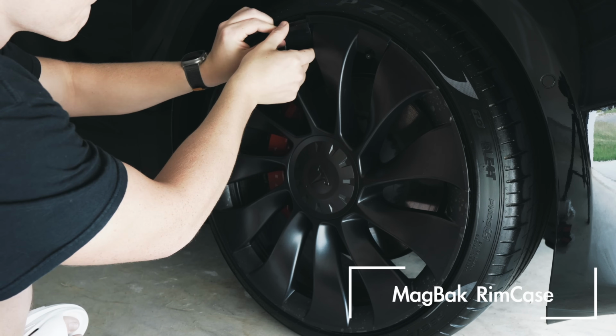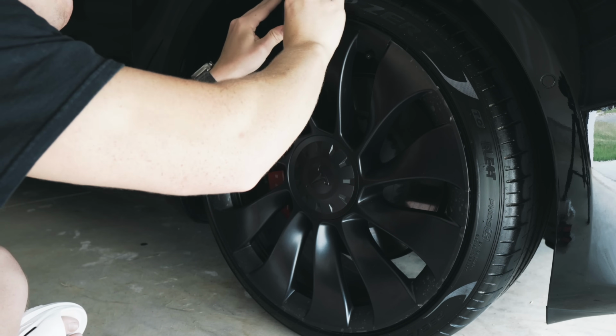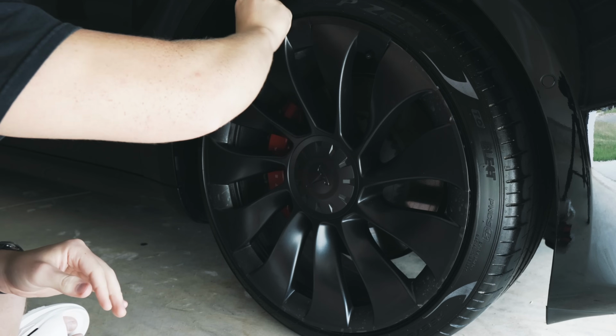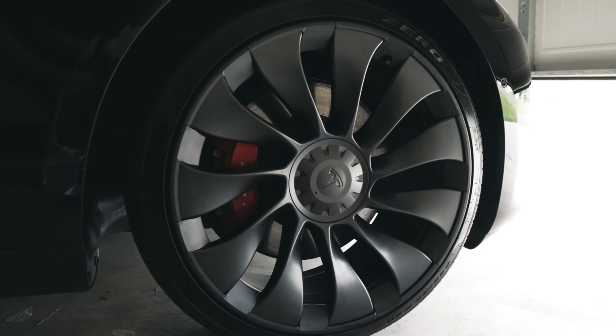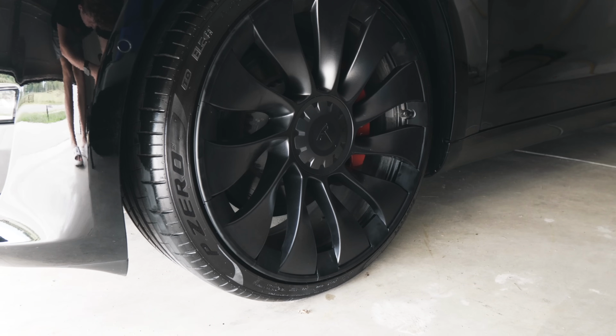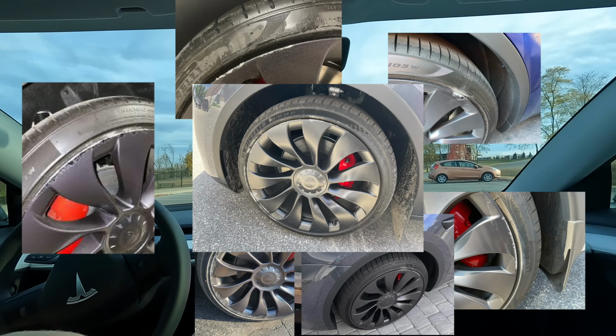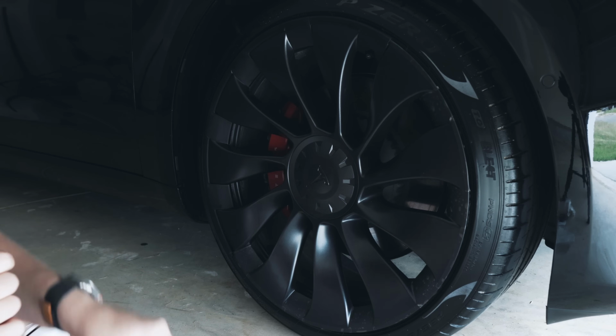I recently did an entire video reviewing these, and since that video, some of you all have reached out thanking me for the recommendation. Because, well, events transpired, otherwise known as your significant other who couldn't park straight in an empty lot, took the car out and came back with the whole "I don't know how that happened" response. But the Magback rim case did their job.